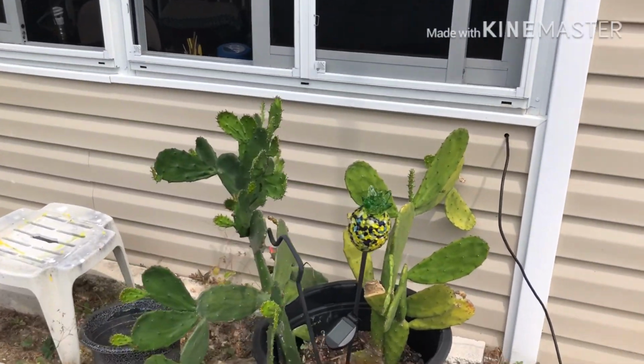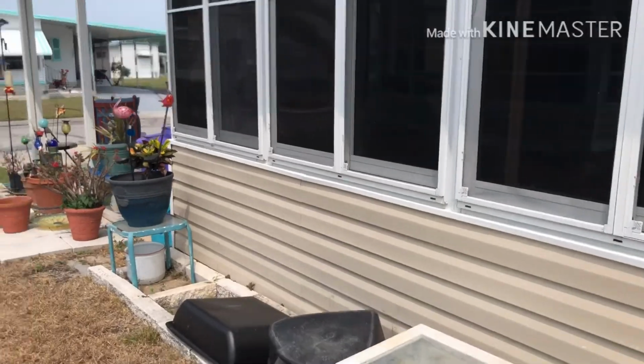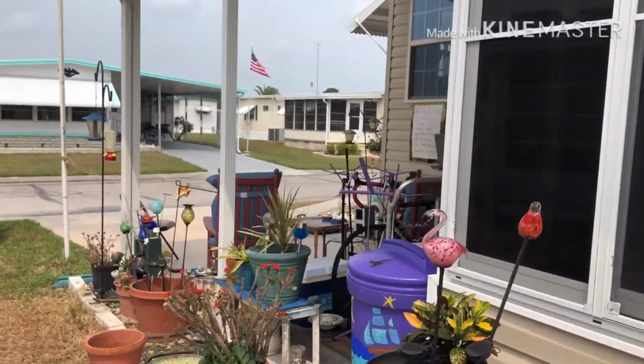little cabin area, Tanglewood, condominiums 55 and over park.